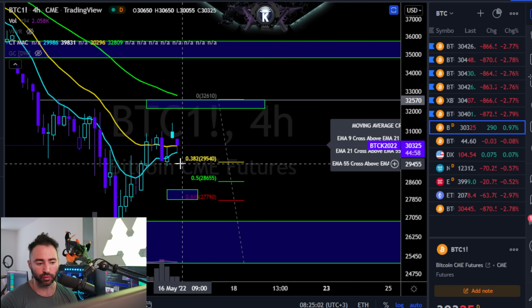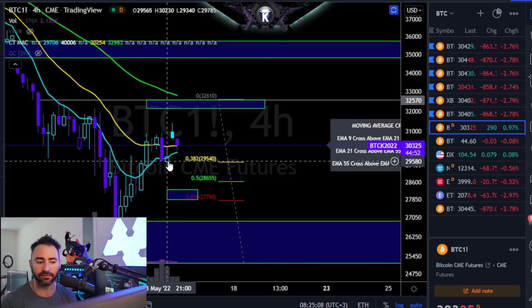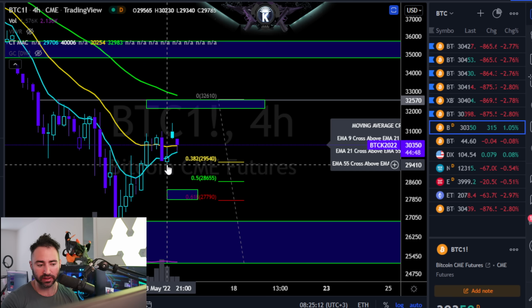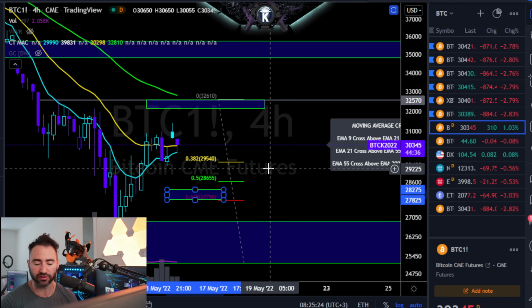So this condition would be fully confirmed with any sort of a closure below the 382, which is also essentially that last high or low in this case at 29,500 or so. Any sort of a 4-hour closure below there, or an hourly closure below the 13th of May low, which was 29,340. And yes, I would be looking for Bitcoin at minimum to come back down over the next 24 to 48 hours, whatever it ends up being, somewhere around here to 618, which is just around 28,000 bucks. Technically speaking, just below it.